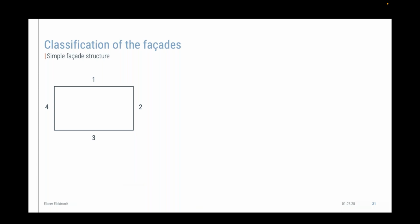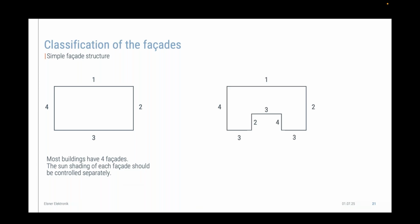In this example, I will propose we keep it simple and just illustrate one of the most common types, a building with 4 facades. But even in buildings with a U-shape, which is quite a common misconception, people think there is more than one facade. But if you look here, according to this logic, we still remain with 4 facades. Keep that in mind. That is always the first step, also when choosing which weather station is required for your project.